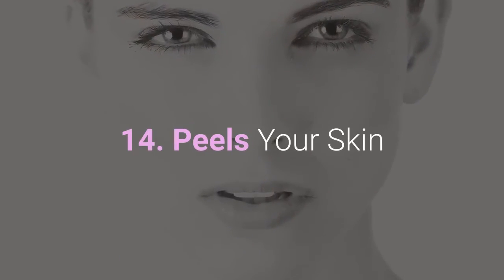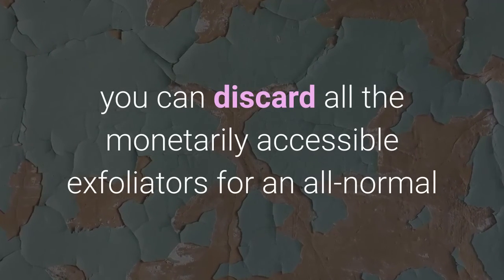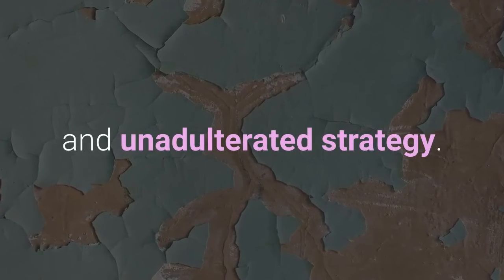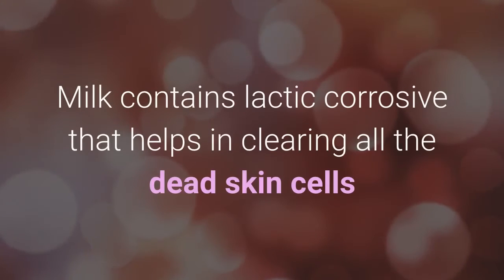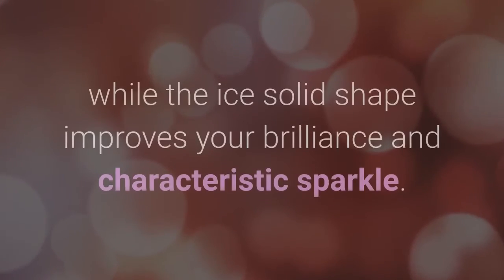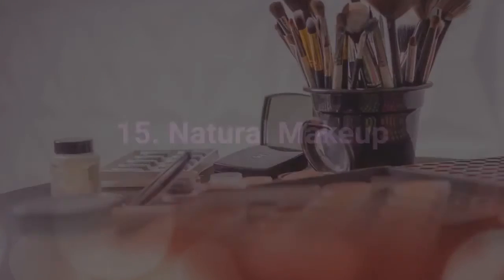14. Peels your skin. With regards to peeling, you can discard all the monetarily accessible exfoliators for an all-normal and unadulterated strategy. Rub your face with milk ice blocks. Milk contains lactic corrosive that helps in clearing all the dead skin cells, while the ice solid shape improves your brilliance and characteristic sparkle.